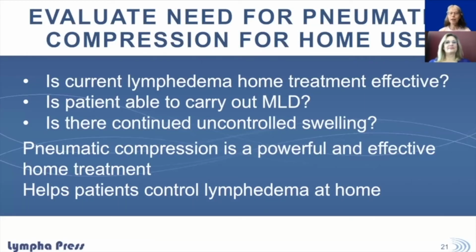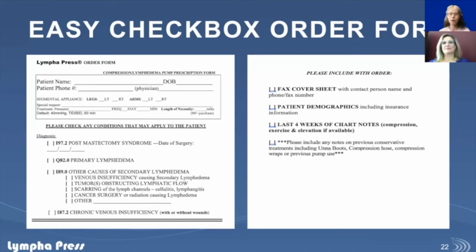So when we're evaluating patients and whether they are appropriate for pneumatic compression, again, we want to see, is their current lymphedema program effective? And can they carry out their own manual lymph drainage? Even despite everything we've given them, do they have continued uncontrolled swelling? So for patients who are in current treatment, or patients who have had treatment before who are returning because they're struggling, I think it's very important to consider that pneumatic compression is a powerful and effective home treatment that helps our patients control their lymphedema symptoms at home. I included a picture of the order form so that you could see how ridiculously simple it is. It's a checkbox form, and along with documentation and demographics, there's a prescription sent to the physician, and it's really a fairly easy process to get pneumatic compression for patients.